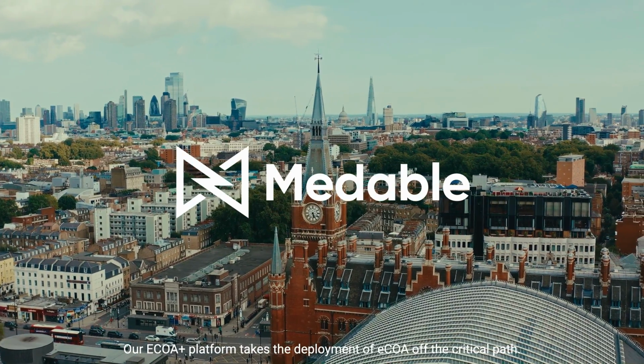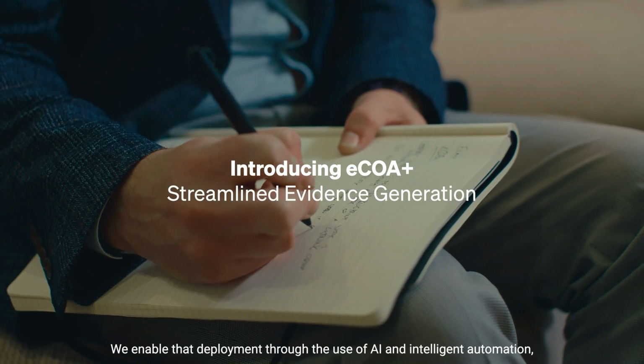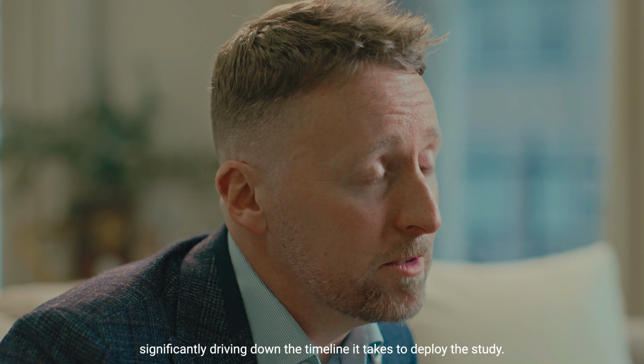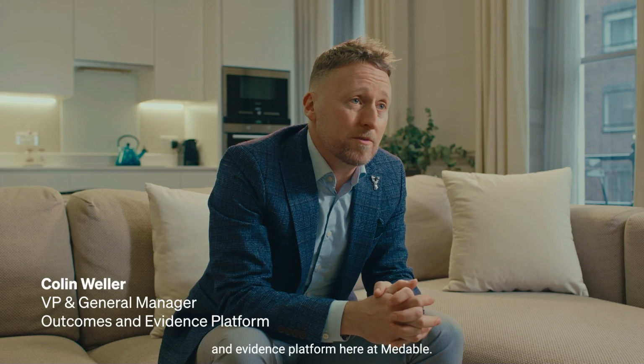Our eCOA Plus platform takes the deployment of eCOA off the critical path. We enable that deployment through the use of AI and intelligent automation, significantly driving down the timeline it takes to deploy the study. My name is Colin Weller. I'm the VP and General Manager for Digital Outcomes and Evidence Platform here at Medable.